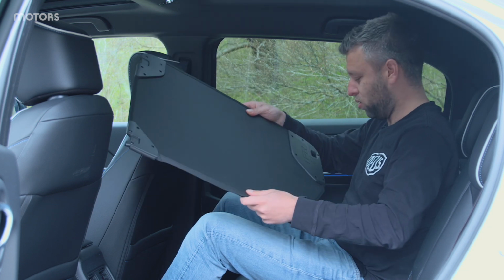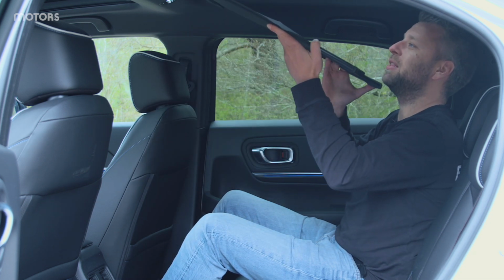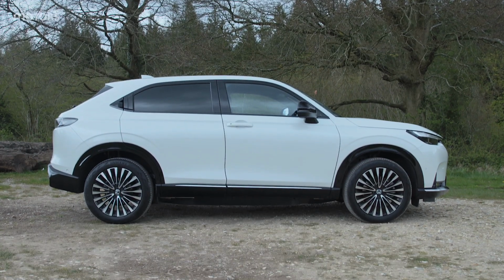I'm not entirely sure where you're meant to put that now, but it's a nice option to have all the same. And it does mean that on those hotter days, you can shut it away and try and keep the car a little bit cooler.